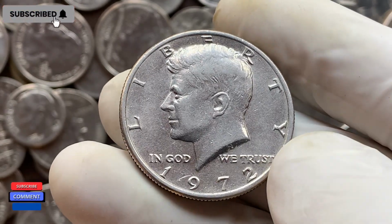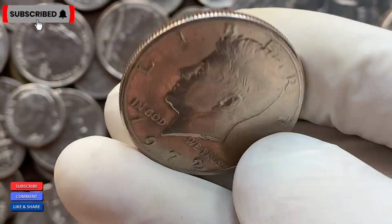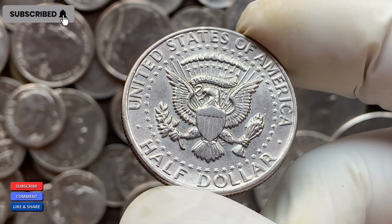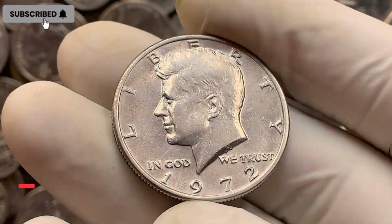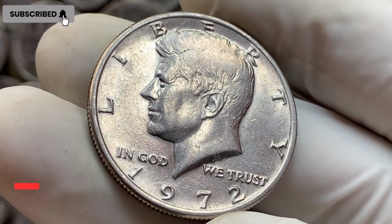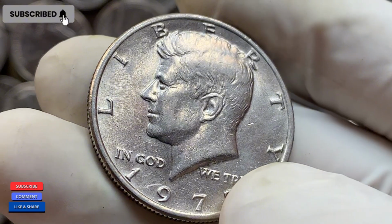Beyond these headline varieties, everyday condition plays its part in driving value. In grades good, G4, and very good, VG10, circulated business strikes trade at roughly 75 cents to $1.50, just a small step above face value. As details sharpen through fine, F12, and very fine, VF20, you'll see prices move into the $2 to $4 range.